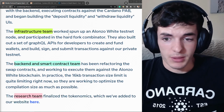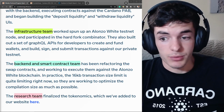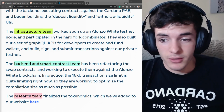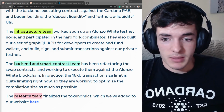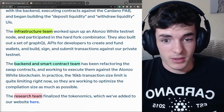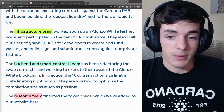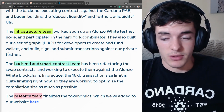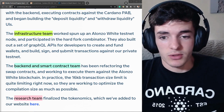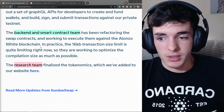Now the infrastructure team worked and spun up an Alonzo White testnet node, which is really important for being ahead of the herd and making sure they're ready for the mainnet release, and participated in the hard fork combinator. That's awesome. They also built out a set of GraphQL APIs for developers to create and fund wallets and build, sign, and submit transactions against their private testnet. So this is just them testing more and more, and they're going to be more and more ready for the mainnet release, which is great.